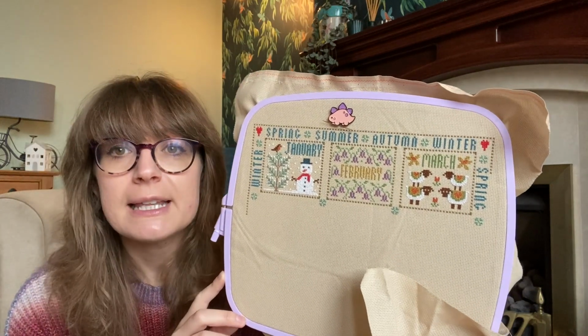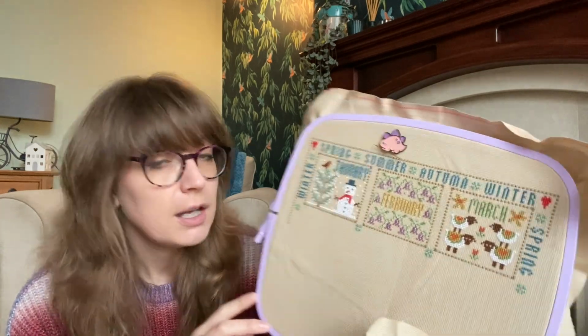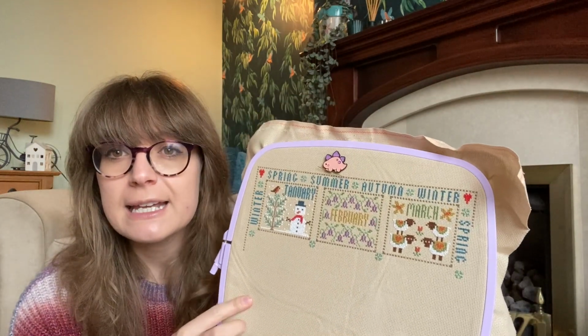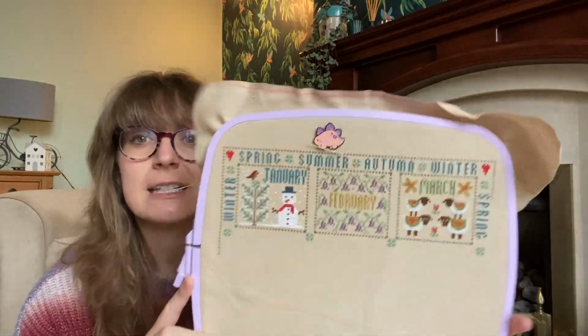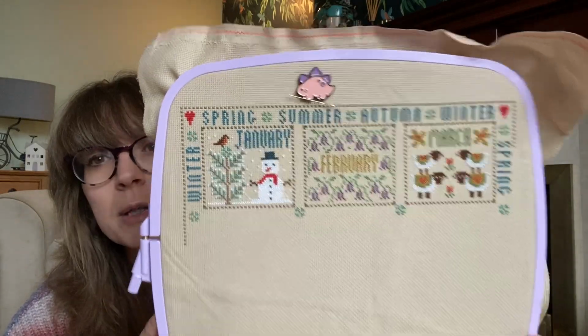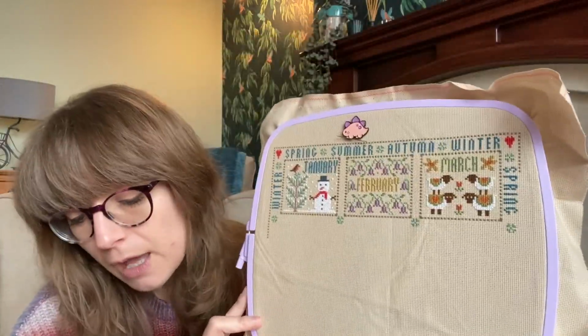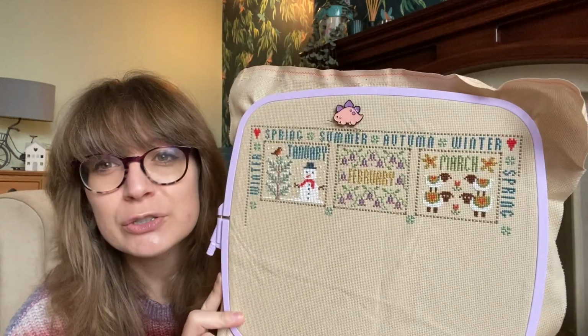This is stitched on 16 count, I think it's called Lasa natural Aida. I think I got this as a kit from Historical Sampler Company. Their kits are really lovely, I really like their kits. So this is coming along nicely. I've put this down for now. We'll see whether it stays down though, because I really enjoyed it.